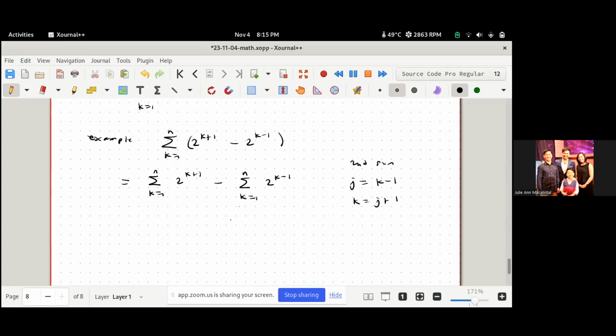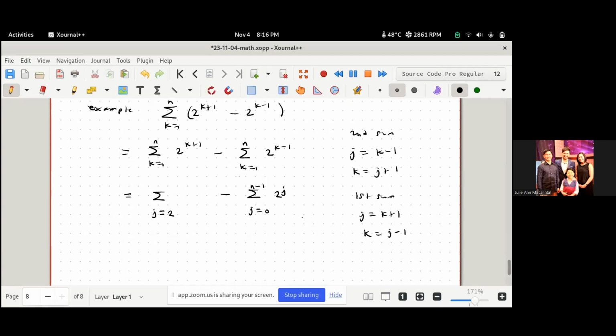So ang j magsisimula sa... So the second sum can be written as sum j equals... When k is 1, 1 minus 1, we get 0. When k is n, j becomes n minus 1. Actually, j is equal to k plus 1. So yung sum over j, when k is 1, j starts at 2. When k is n, this becomes n plus 1, using my reindexing. 2 to the k, yung k plus 1 becomes j.